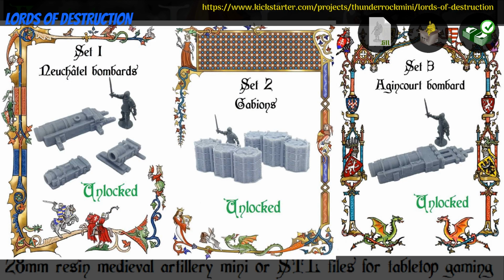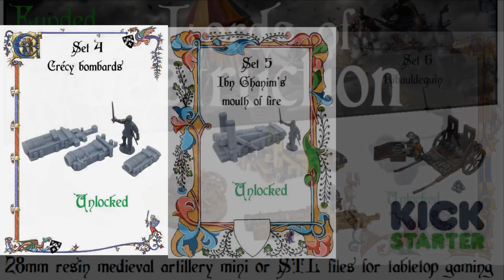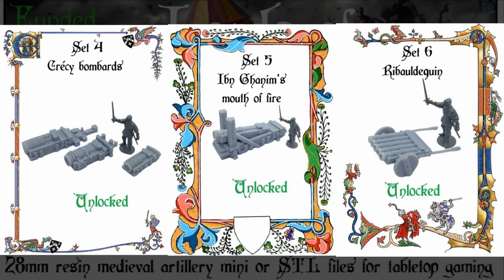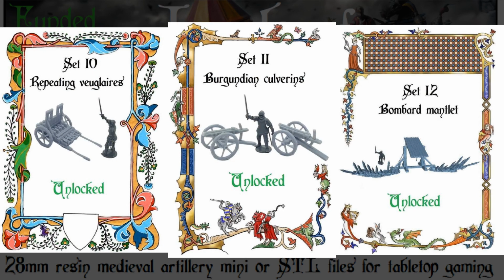Lords of Destruction, printable or resin minis by Thunder Rock Miniatures of France, their 1st Kickstarter campaign. This is a whole bunch of big guns for your historical armies. It doesn't say if the resin is cast or pre-printed. There are a lot of tiers, but it looks like you can get 1, 3, 6, 9, or all available core sets. This campaign ends on October 16th, with rewards expected by January.